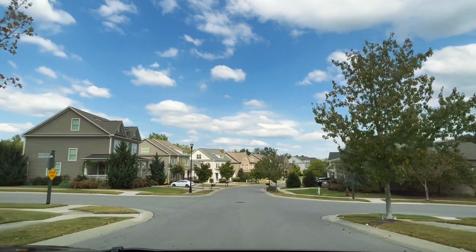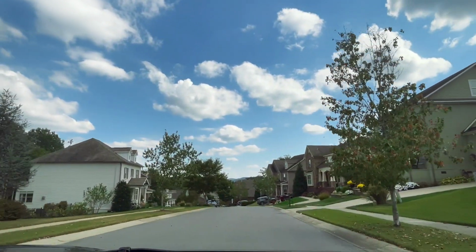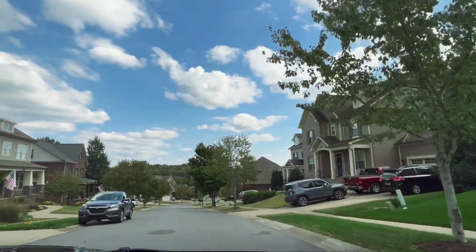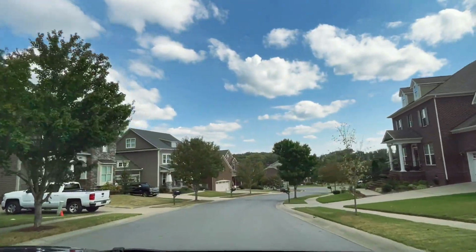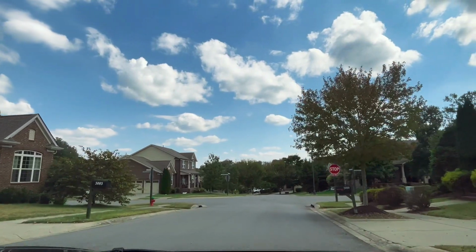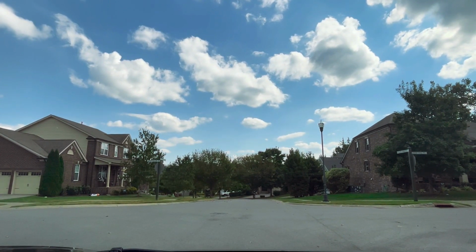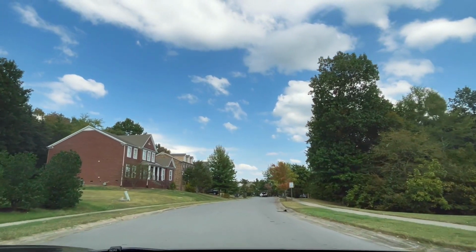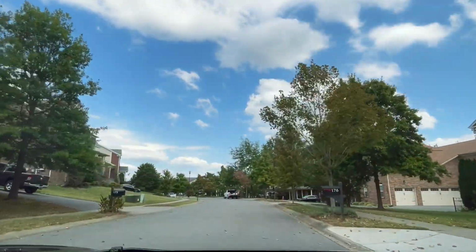All right, and let's make a right on Fishing Creek Road. Again, we're not going to be able to see the whole neighborhood in Bent Creek because it's just too big. But we are trying to give you a good idea of what it's like here. Okay, at this stop sign, we're going to make a left onto Lodge Hall Road. And this is still in the reserve of Bent Creek.